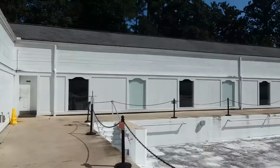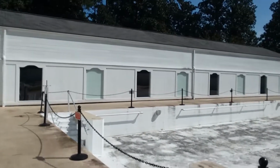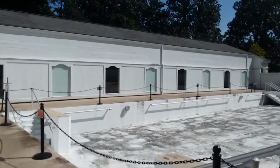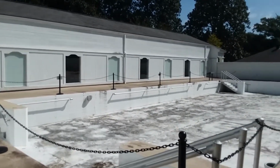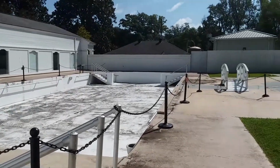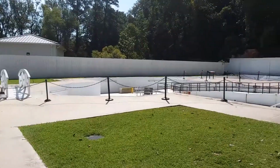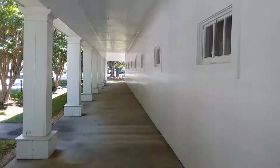That was the museum I was in, and they're talking about redoing that. They're in the final stages of a plan for that. And then they're looking to try to get some grant money to restore these pools and get them back filled with water one of these days. So that'd be kind of nice.